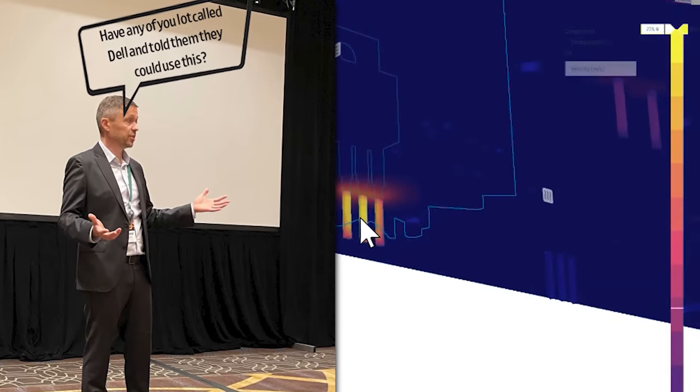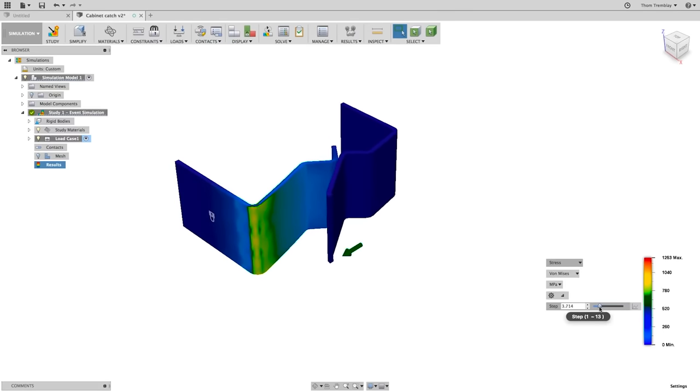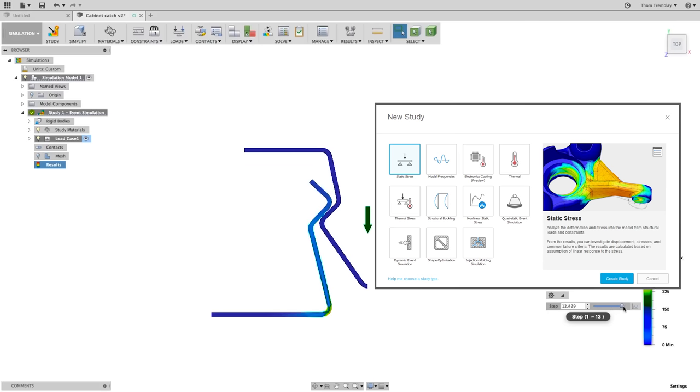It'll simulate how various heat sources transfer between bodies and the impact the heat has. It'll do initial velocity simulation, dynamic impact simulation. It's got a huge stack of simulations which are all done in the cloud, which again might be not preferable to some people. Inventor does local simulations.